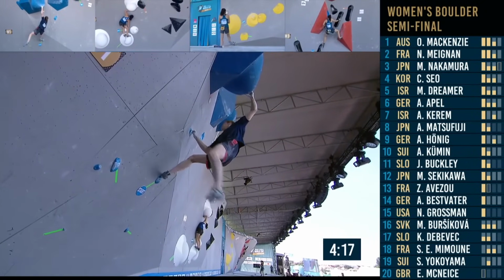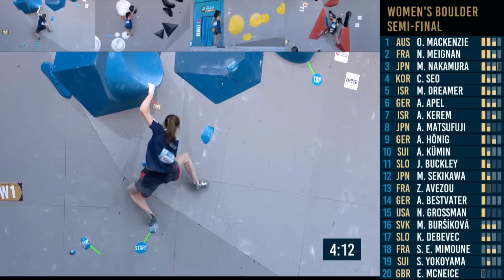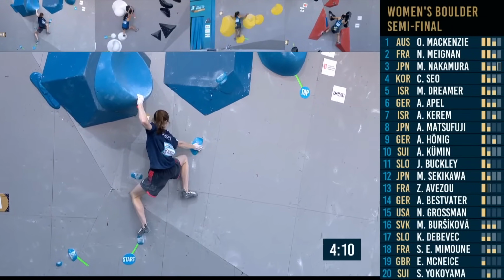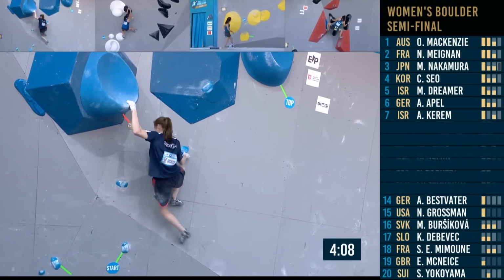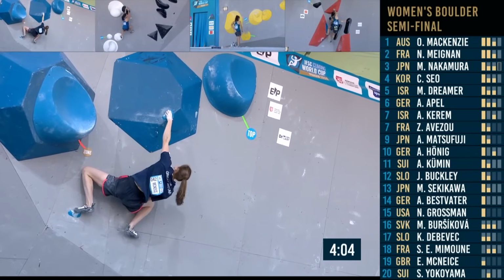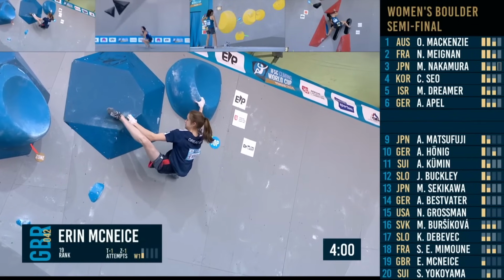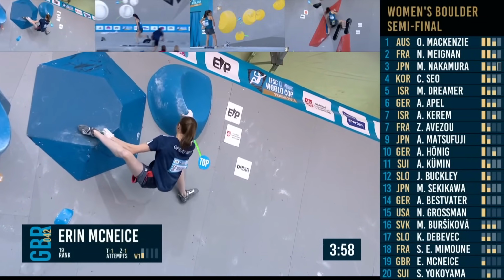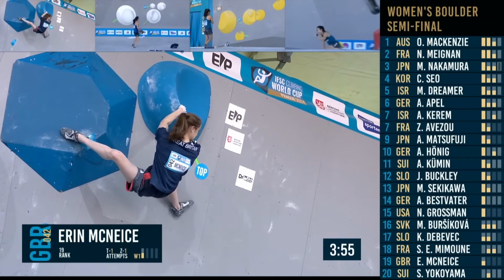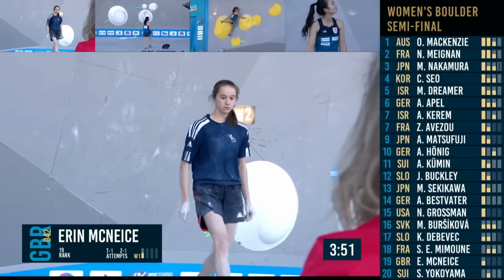And look at this, powerful stuff as she hangs. Lots of body tension as she tries to find a foot. I think we're going to see a top. I think we might. If she can get this done, she'll finish the boulder. Yes. One move to go. Easy stuff from Erin McNeese as she bumps the heel in. And that's the last time we're going to see boulder number one. It's done. The only one really that is super climbable.